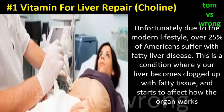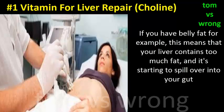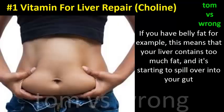Unfortunately, due to the modern lifestyle, over 25% of Americans suffer with fatty liver disease. This is a condition where our liver becomes clogged up with fatty tissue, and starts to affect how the organ works. If you have belly fat, for example, this means that your liver contains too much fat, and it's starting to spill over into your gut.